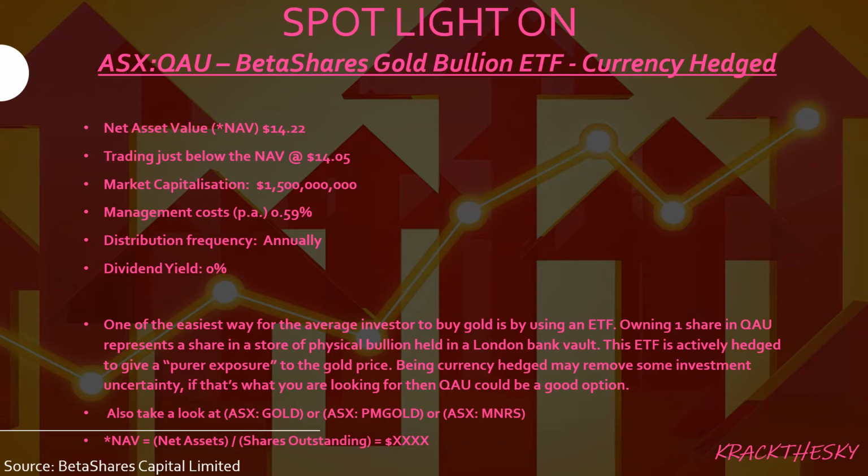There are a few options for gold ETFs. I'd also have a look at GOLD, which is unhedged, and PMGOLD, which allows you to buy physical gold through the Perth Mint. So that's another interesting one. And MNRS is a gold miners ETF.